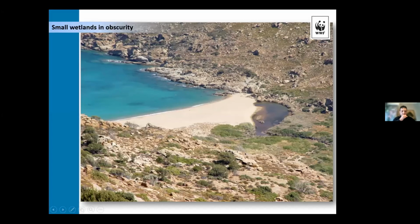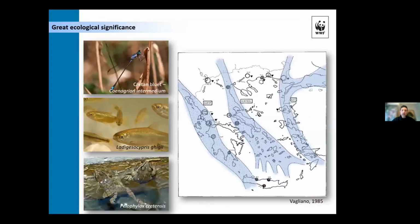However, we were completely unaware of the small wetlands in Greece. Where were they located? How many were there? What was their significance for the local community and the biodiversity? So many small wetlands, especially on the Greek islands, remained in obscurity. Wetlands were, in the mind of everybody, something big, covered with permanent water and of course with a lot of birds. However, we had indications that the island wetlands were of great ecological value.